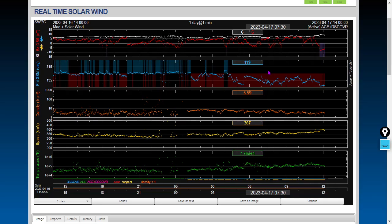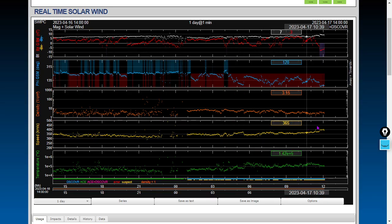Measured at Lagrange 1 by the ACE and DSCOVR. Current conditions are solar wind density about 3.8 protons per cubic centimeter, solar wind speed just under 400 kilometers per second at 390 kilometers per second.